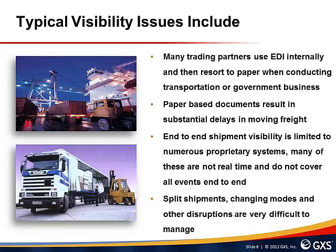Many trading partners use EDI internally and then resort to paper when conducting transportation or government business. End-to-end shipment visibility is limited to numerous proprietary software systems. Many of these are not real-time and do not cover all events from one end of a supply chain to the other. Quite often, rekeying of data can lead to errors being made in shipping-related paperwork. Split shipments, changing modes, and other disruptions are also very difficult to manage.